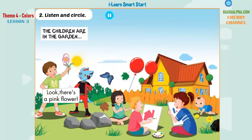Look, there's a pink flower. Wow, a pink flower.